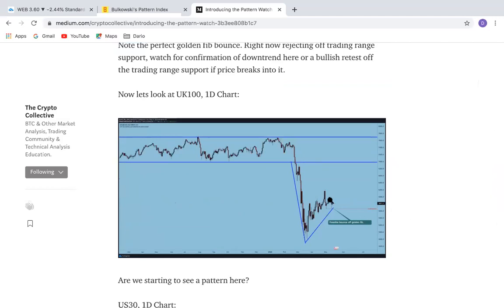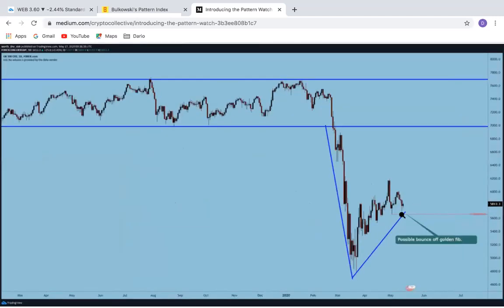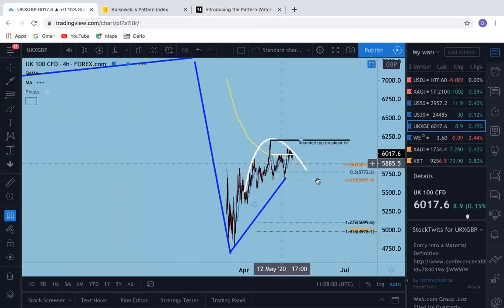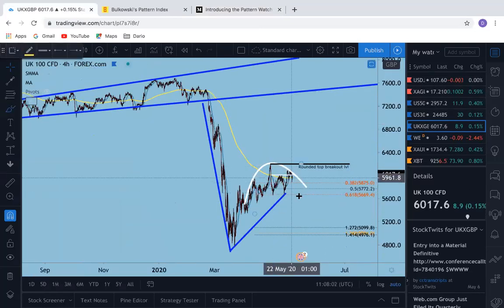Now you can see UK100 here. It was bouncing off the golden fib when I posted that. And I'll just circle the area, right? Right there is that post. You can see we had a really nice gain. That was my entry, so I've got a lot of room here. If it goes the other way, I'm not going to really lose out much. But if you long now and it goes the other way, you can easily get wrecked.